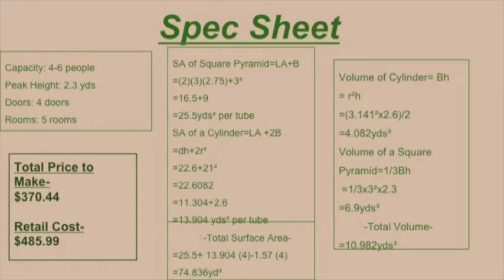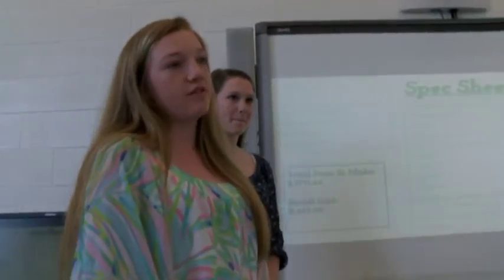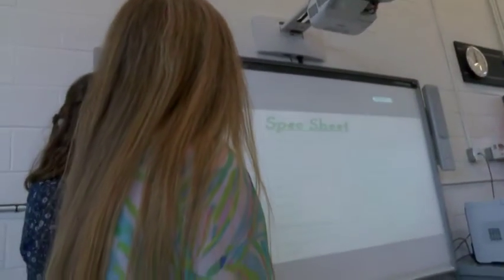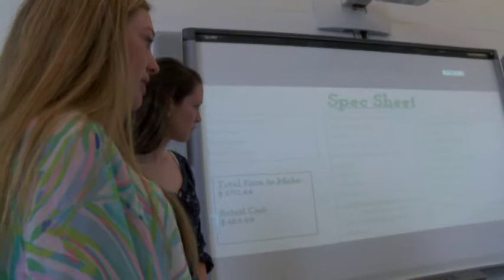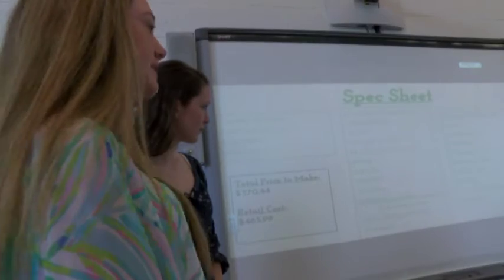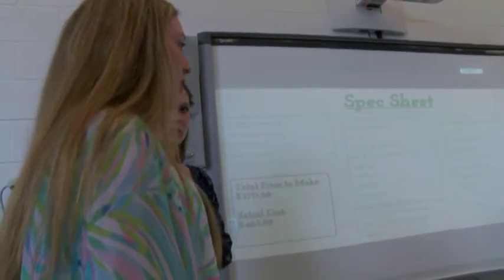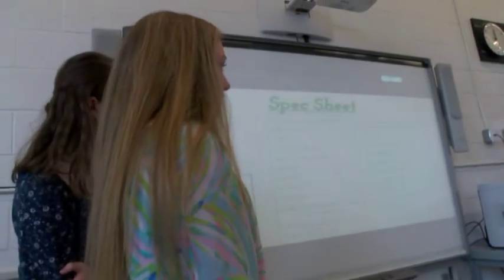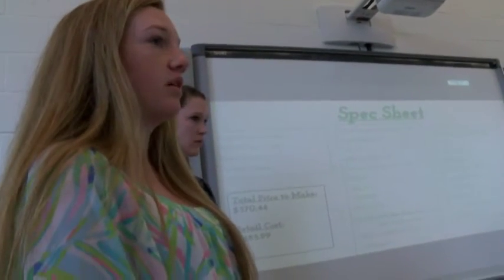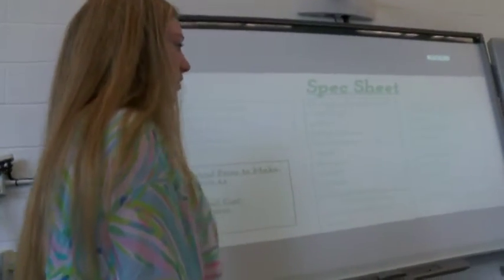There's 4 doors and 5 rooms, and our surface area is 25.5 yards squared for the pyramid, and then with the cylinders, those are 13.904 yards squared per tube, so our total surface area is 74.836 yards squared. And for our volume, the volume of the cylinders is 4.082 yards cubed, and for the volume of the square pyramid, it's 6.9 yards cubed.